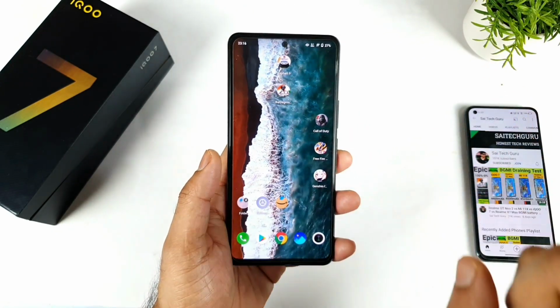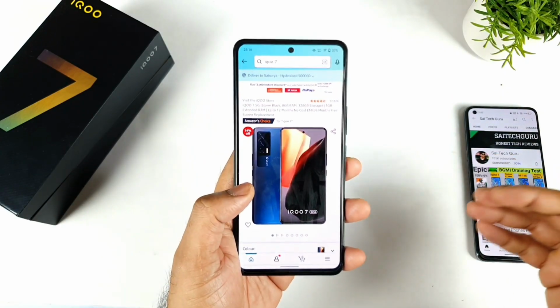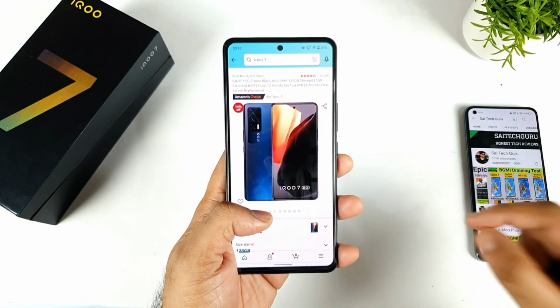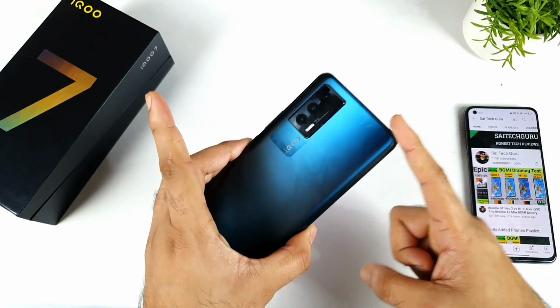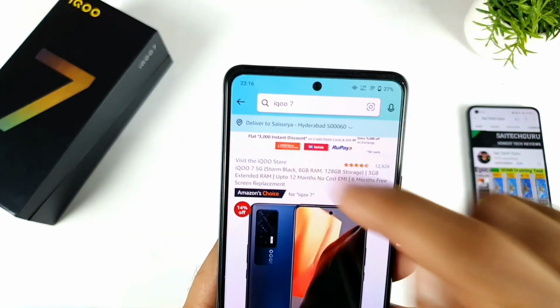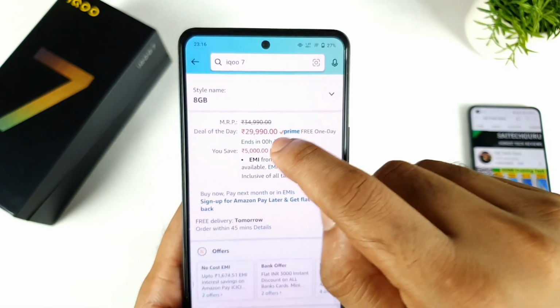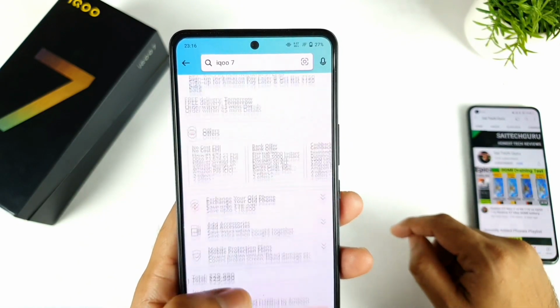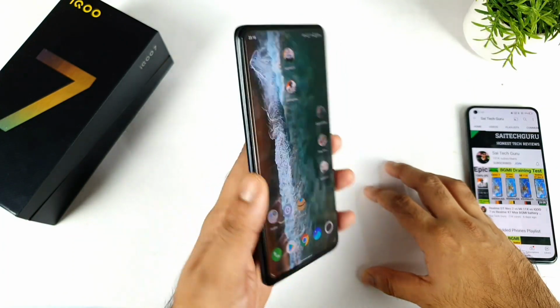The main reason why I'm uploading this video right now is because the iQOO 7 is available on the Amazon website at a discount, where you can actually get the phone for about 27,000 rupees. Exactly. There is a 3,000 rupees instant discount going on the Amazon website, as you can see. The price has come down to 29,990, and with the 3,000 discount, overall it makes 27,000 rupees for this phone.